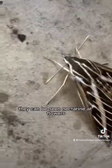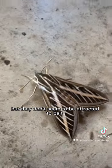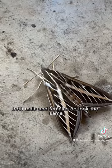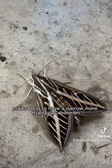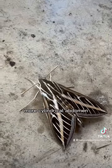They can be seen nectaring at flowers at dusk or during the day, but they don't seem to be attracted to baits. This species is not sexually dimorphic. Both male and females do look the same. Males tend to have a narrow, more triangular abdomen, where females have a slightly more rounded, more cylindrical abdomen.